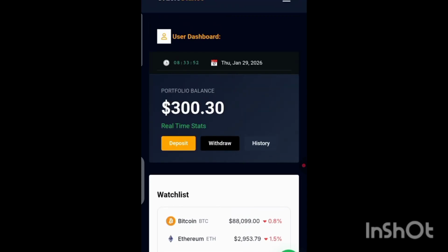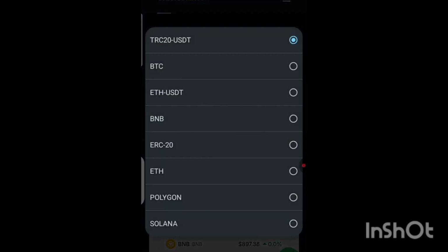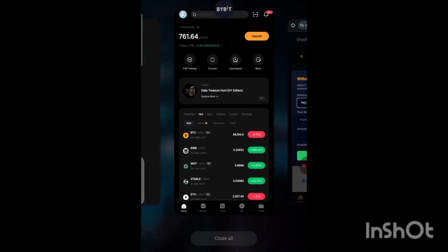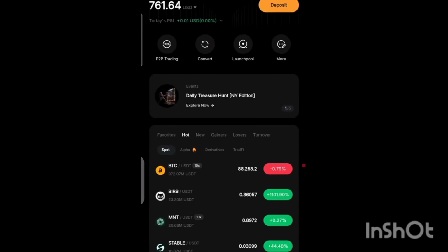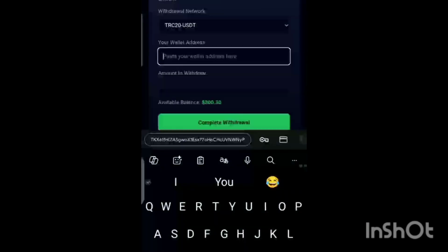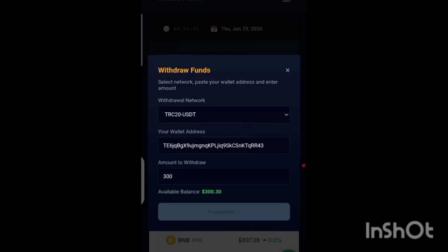Let's see how long it's going to take us, because this bot, since I've been using it, is very fast in deposit and fast in withdrawal. We are going to be selecting TRC20 because I used TRC20 to make my deposit. You can see I have a balance of 761 here. Let me copy my address. I just copied my address, so let me paste it over here. Then we are going to select 300 USDT. Okay, complete withdrawal. So this is how it actually works.